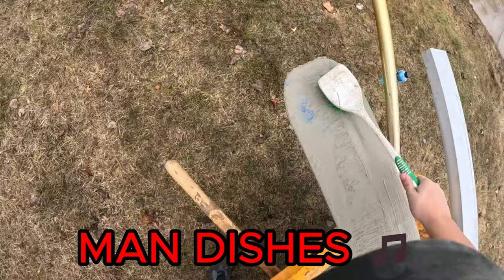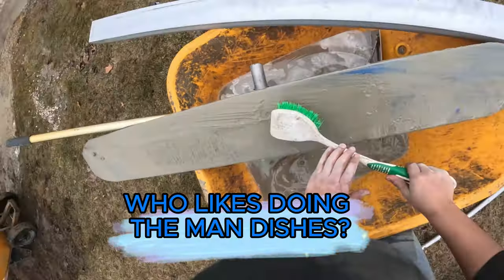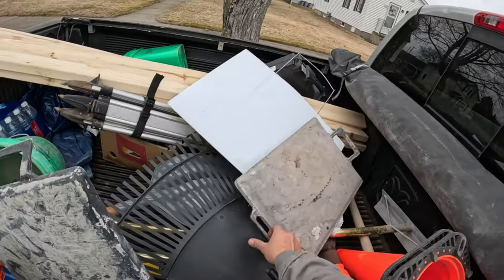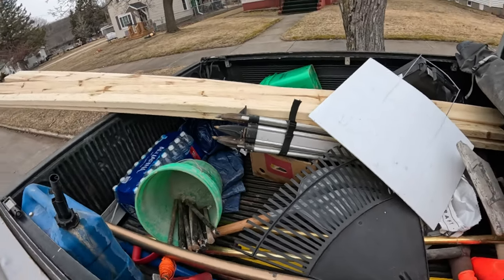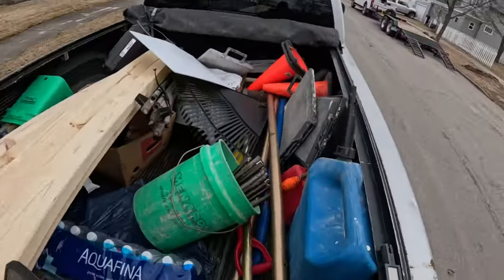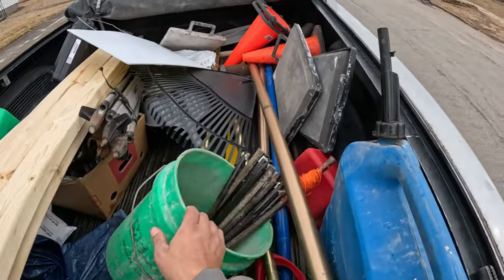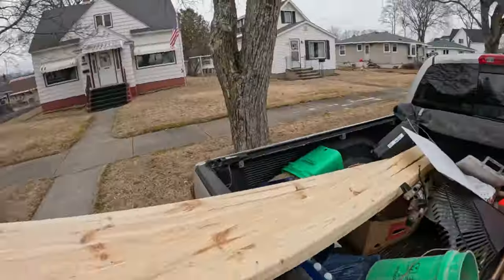Man dishes. Who likes doing man dishes? Hey, Jen. Hey, what's going on? Do you guys have those attachments for the broom for brooming concrete? It's like a piece of metal with threads at the end. All right, I forgot my broom. All right.